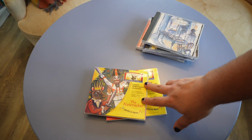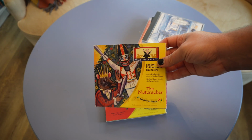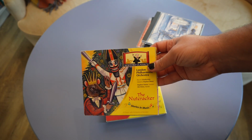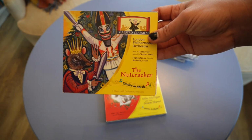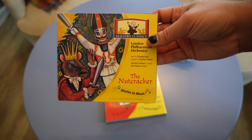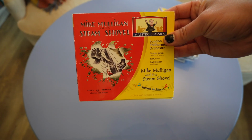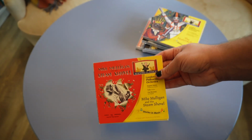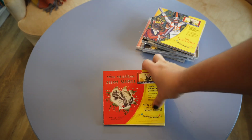And then the other series of CDs I want to show you are Maestro Classics. So they do have one on Handel called My Name is Handel, and we have that somewhere because we used it when we did Handel. But they more so have stories. So this is the Nutcracker. We love listening to this one around Christmas time. And this is Mike Mulligan and his Steam Shovel. We also have, and I'm not sure exactly where it is, The Story of Swan Lake, which is a great one. When my oldest was a toddler, she was obsessed with Swan Lake. We would watch videos of it on YouTube. And so having the CD of that is great.